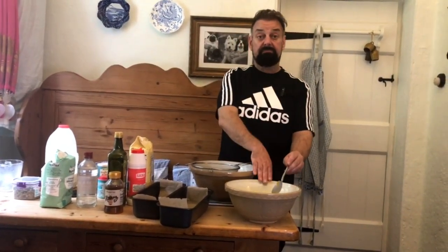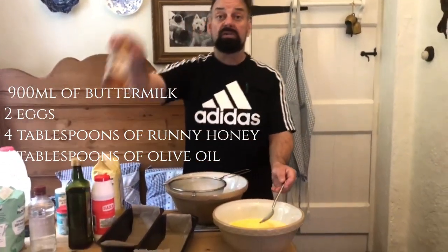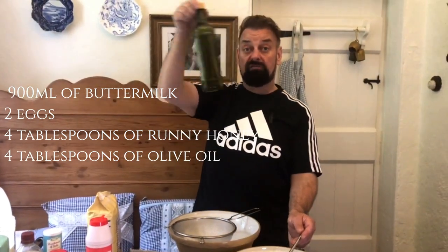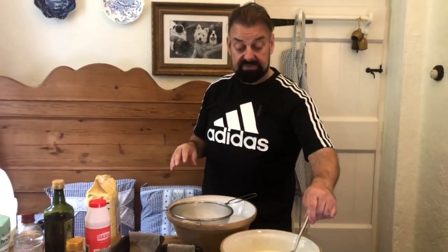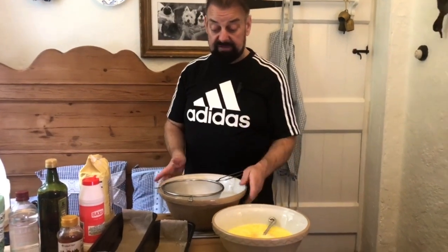Also into this mixture, I have put 2 eggs. I have put 4 tablespoons of runny honey. And I have put 4 tablespoons of olive oil. That's all your liquids in that bowl there, and you just give it a mix together. Then, in our separate bowl, we have our dry ingredients.